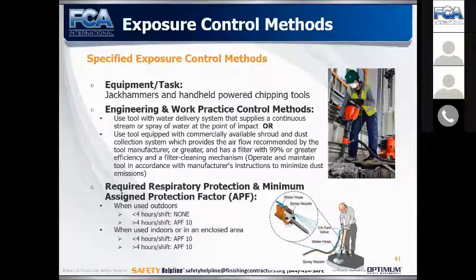Respiratory protection is a little different for this one. They're separating out indoors and outdoors. So if you're using the jackhammer with the engineering control in place and you're outdoors for less than 4 hours, no respiratory protection is required. Greater than 4 hours, we need an assigned protection factor of 10. So what has an assigned protection factor of 10? Your filtering face piece respirator, commonly referred to as the dust mask. That has to be NIOSH rated. N95 is a great example. A filtering face piece respirator has an assigned protection factor of 10. Also, a half mask respirator has an assigned protection factor of 10. A full face respirator bumps up to 50.